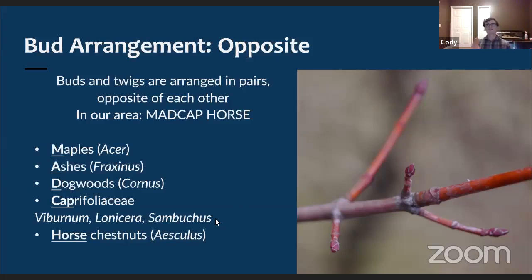If you're looking at something woody in our region with opposite branching pattern, it's almost certainly one of these things. So you're narrowing it down very significantly, very early on, which can be a really big help if you're a little overwhelmed by your options as to what you might be looking at. And we'll talk about the other branching patterns later, but this is a very easy group to help narrow it down.